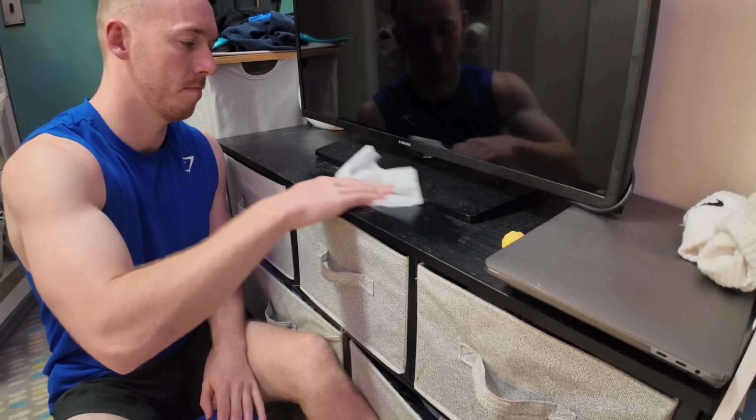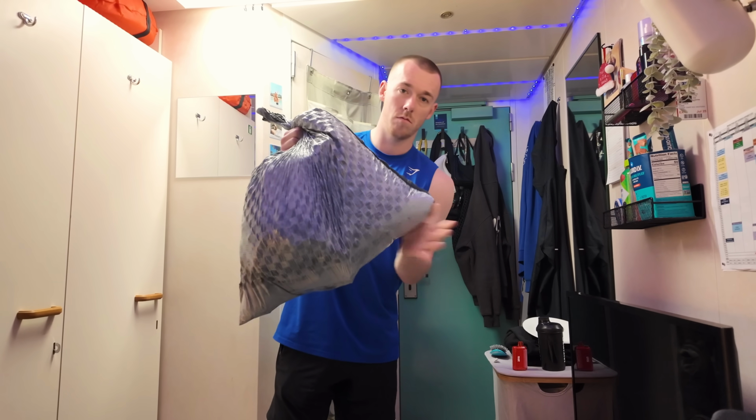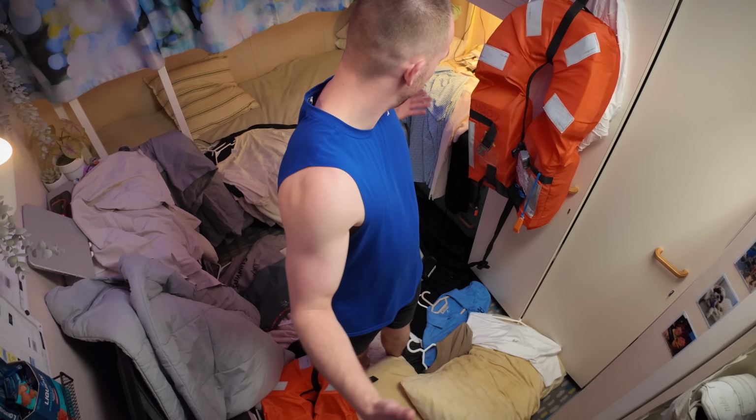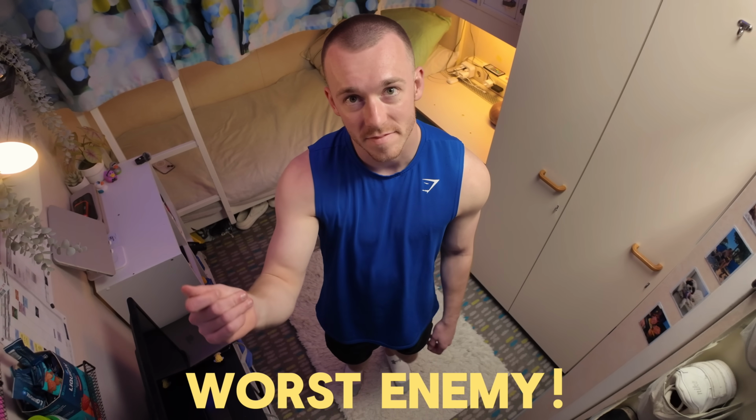I also like to keep this space clean and organised, otherwise it starts feeling like a storage closet during an earthquake. You learn very quickly that clutter is your worst enemy in here. And honestly, when I shut the door, turn on some music and unwind, it really does feel like my little place. It may be small, but at least it's mine.